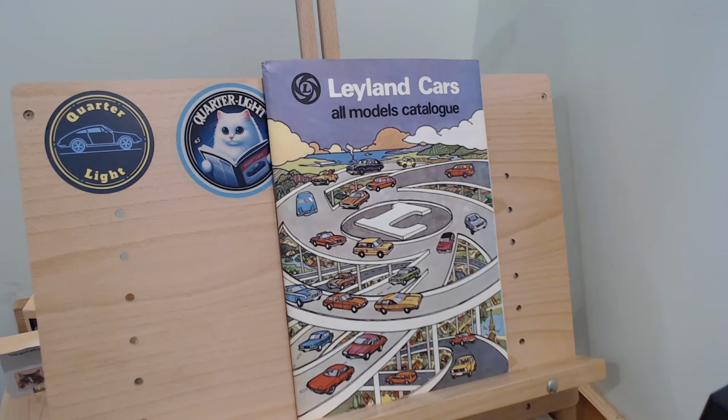Anyway, so last week we looked at the Mini. If you missed last week's episode where we looked at the front cover and the rear cover, and indeed the introduction with the Mini and the Mini Clubman and the Mini 1275 GT, I will do a link at the end of this video, and once we've got all the episodes in there, we'll link them all together. So like I say, if you missed the first episode, I will do a link at the end. It doesn't really matter too much if you watch them in the wrong order, really. So what is the next car in this Leyland Cars brochure?